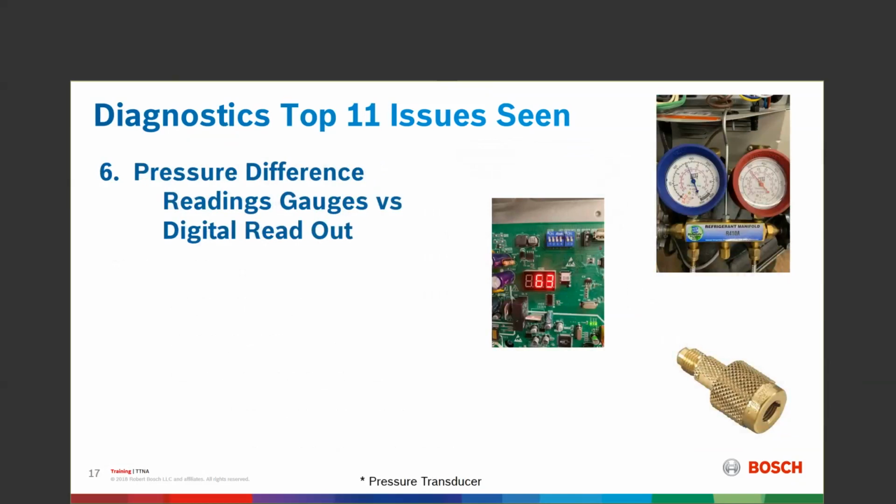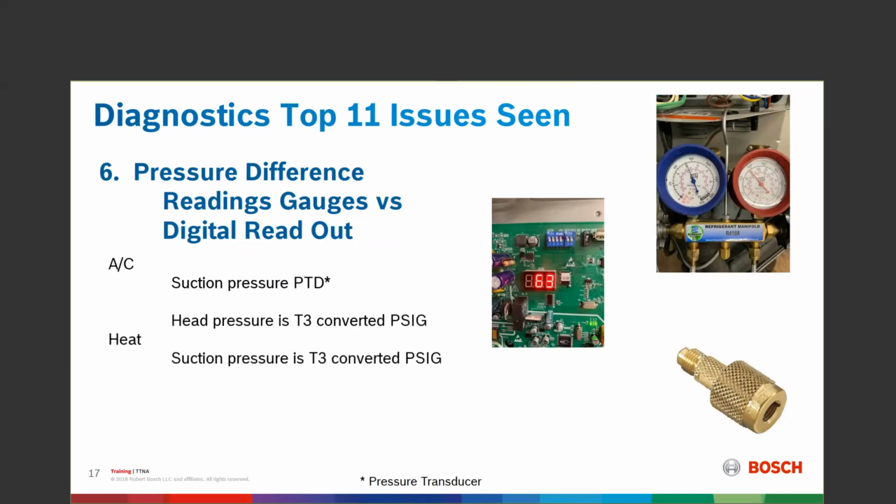Pressure gauge readings sometimes are a little different than what our display is showing. In AC, suction pressure is determined by the pressure transducer. The pressure transducer is located on the actual suction line before it leaves the compressor section. My head pressure is T3, which is my outdoor coil sensor. It is a thermistor. When I go to heat, my suction pressure is driven by T3, and head pressure is by the pressure transducer.